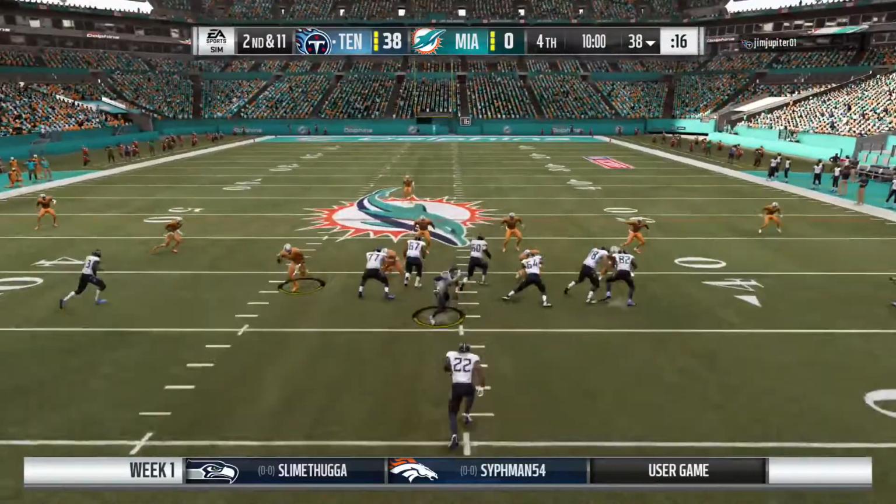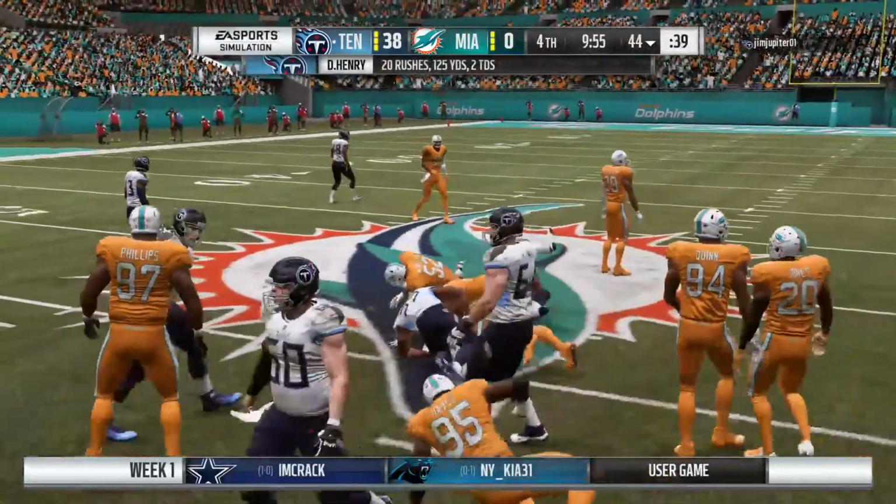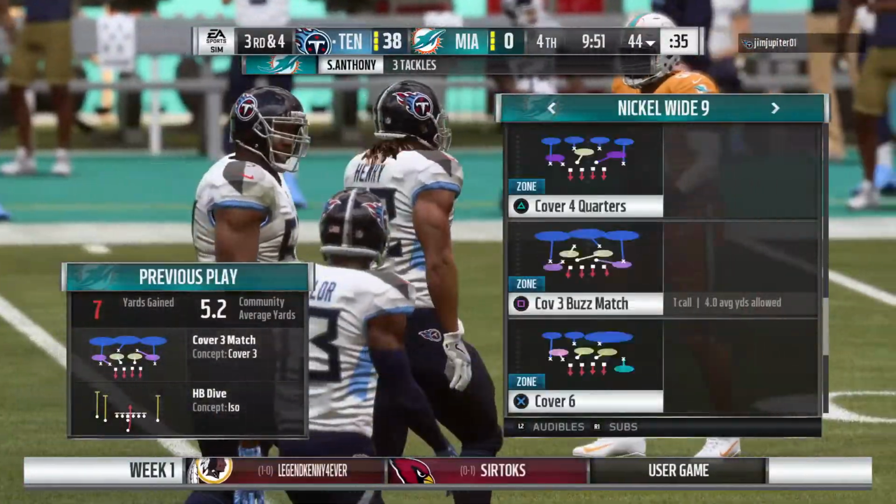Let's go. A 20th carry down for Derrick Henry. And he'll be brought down just shy of the 45. 7 yards on the carry. Make it 3rd and 4 coming up.